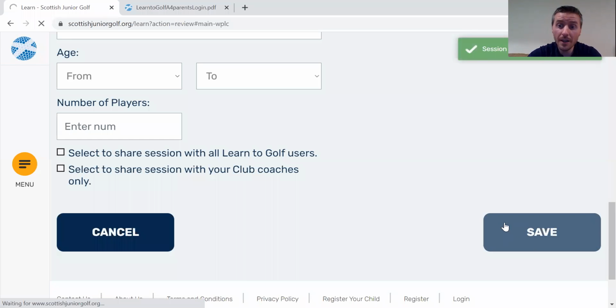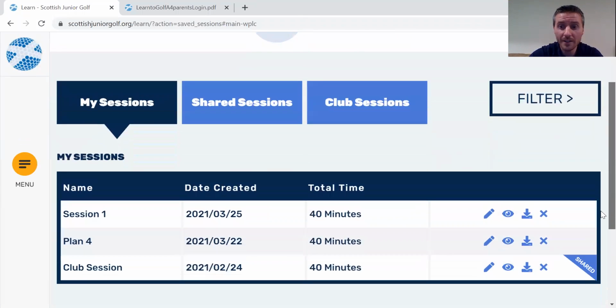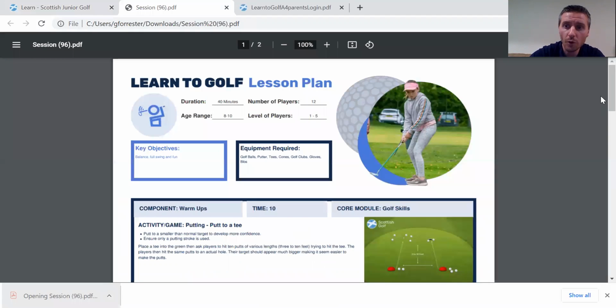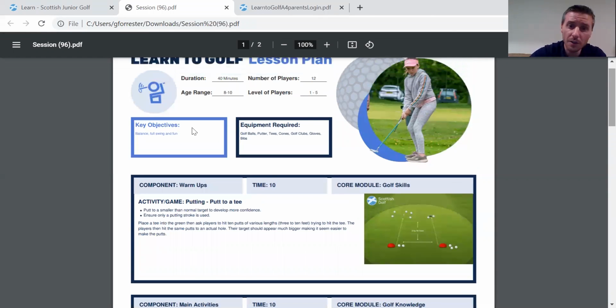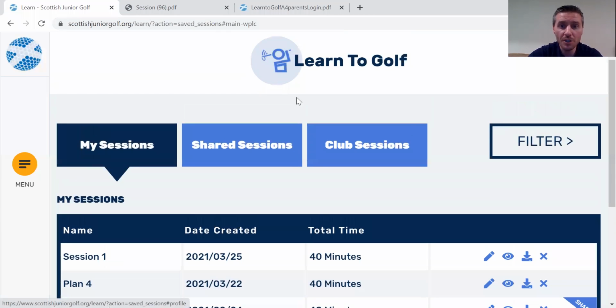Once I'm happy with everything, I'll then tap the save button, and that'll take me through to this section here where I can see the plan that I've just put together. I can edit that, I can view that, and as well as that, I can tap on the download button here. And what the system does is it takes that session and puts it into a nice PDF document. We've got your session plan all ready and made for you. And you can print that off, or you can have it on your phone or whatever, and take that along to your coaching session and use that to deliver. So hopefully that will save people a lot of time in relation to putting their plans together.